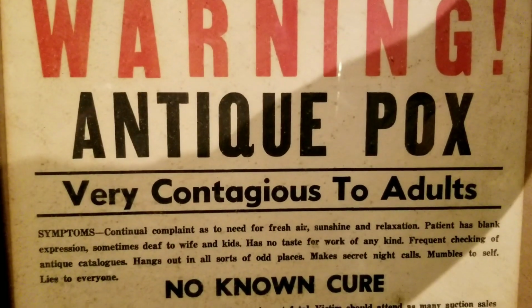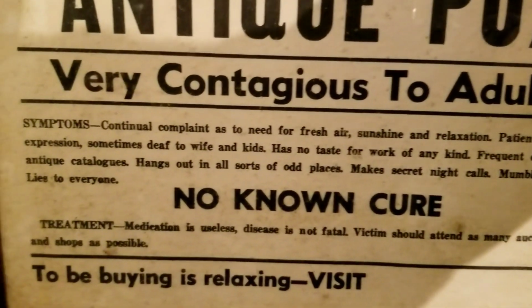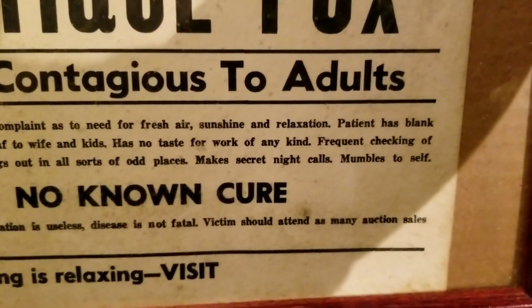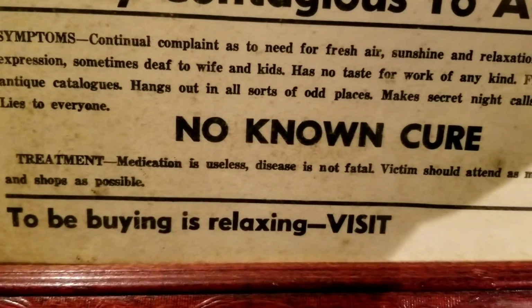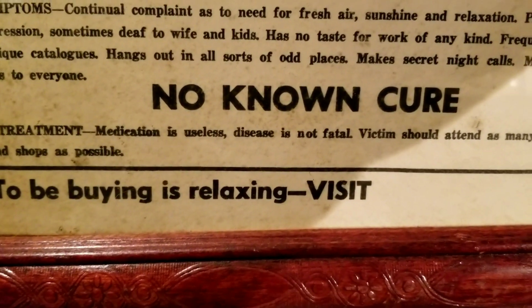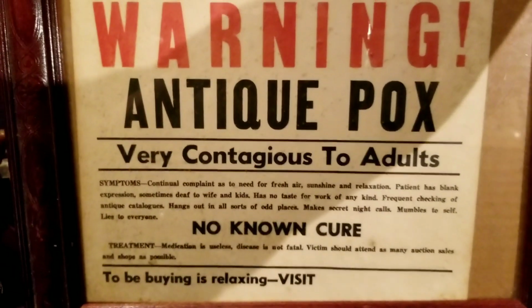It says, warning, antique pox, very contagious to adults. Symptoms, continual complaint as to need for fresh air, sunshine, and relaxation. Patient has blank expression, sometimes deaf to wife and kids, has no taste for work of any kind, frequent checking of antique catalogs, hangs out in all sorts of odd places, makes secret night calls, mumbles to self, lies to everyone, no known cure. Treatment is medication is useless. Disease is not fatal. Victim should attend as many auction sales and shops as possible. To be buying is relaxing.